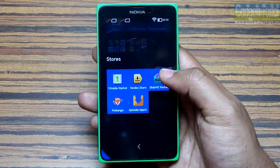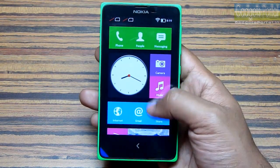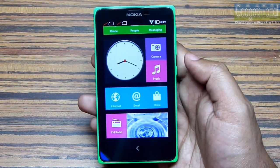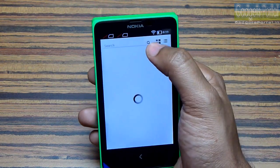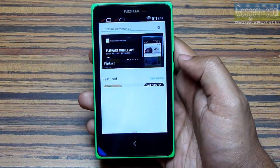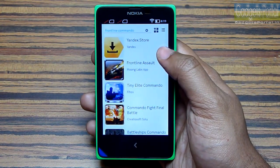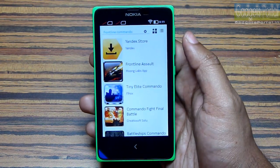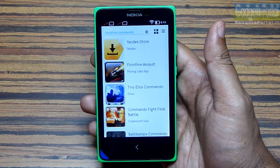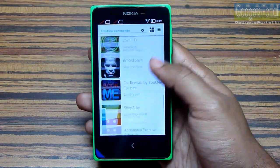There are 4 more stores I found quite handy for this Nokia X, and you are obviously getting the Nokia store from where you can download thousands of applications and games which are supported, and you can download those 5 stores from this Nokia store here. Now one thing very interesting I want to show you. If you search for any application that is not available on this Nokia store, you will get a link of the third-party stores, and in this way Nokia store can guide you to download all of your important applications on this Android smartphone.